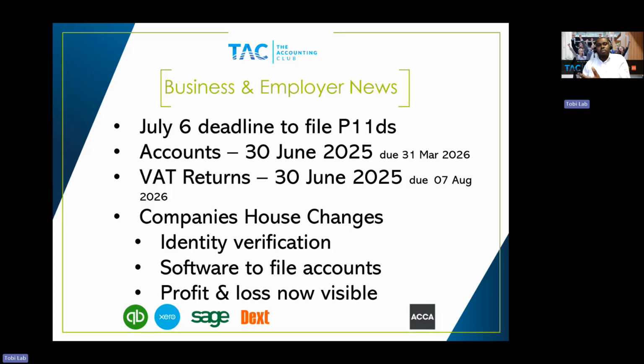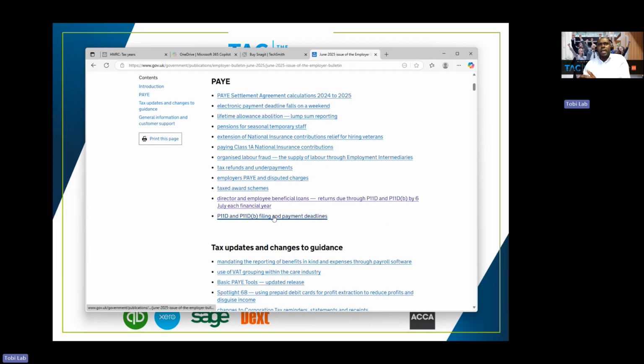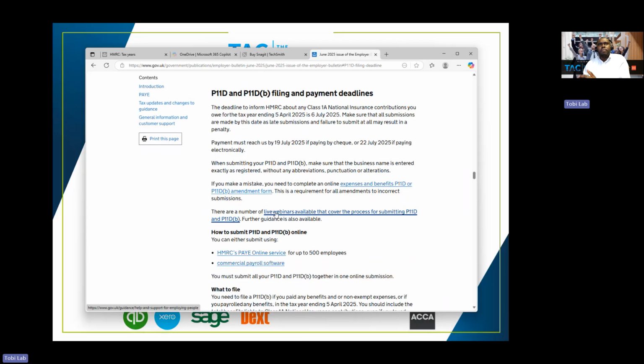So as an employer, you need to complete and file this before the 6th of July. And you need to also make the payment before the 19th of July, or 22nd of July if paying electronically, to avoid late filing penalties.